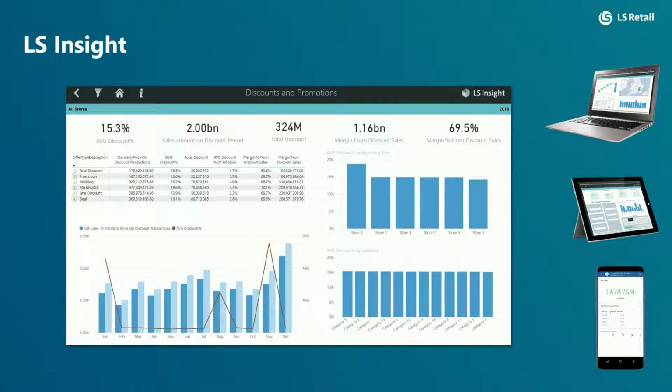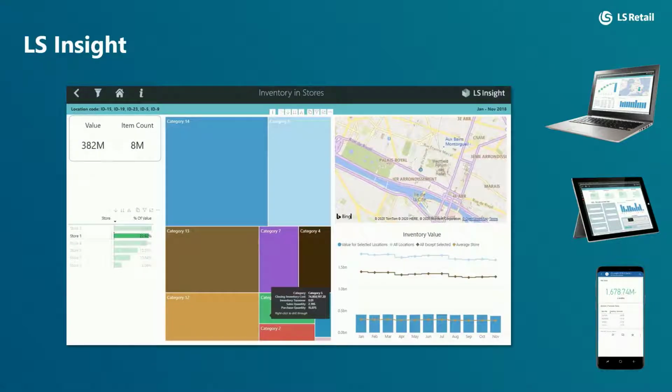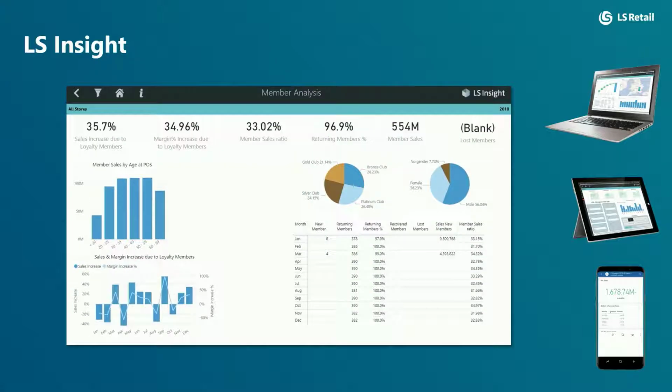The discount and promotion report gives you a deep insight on the effects and outcomes of these activities. Promotions can be viewed for different stores and categories and reveal the sales amount and margins achieved. The inventory in stores report allows you to compare the current stock situation between the stores and also to dig into details to understand how the stock is distributed between categories and has changed over time.